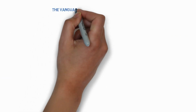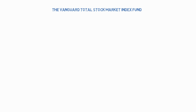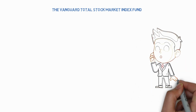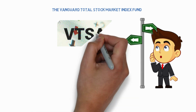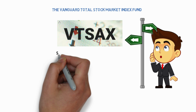Third is the Vanguard Total Stock Market Index Fund. The Vanguard Total Stock Market Index Fund provides exposure to the entire U.S. equity market. Investors who are looking to create wealth through price appreciation should consider a broad-based equities fund such as the Vanguard Total Stock Market Index Fund. Although equities have higher volatility than bonds, they return more to the investor over a longer period of time.